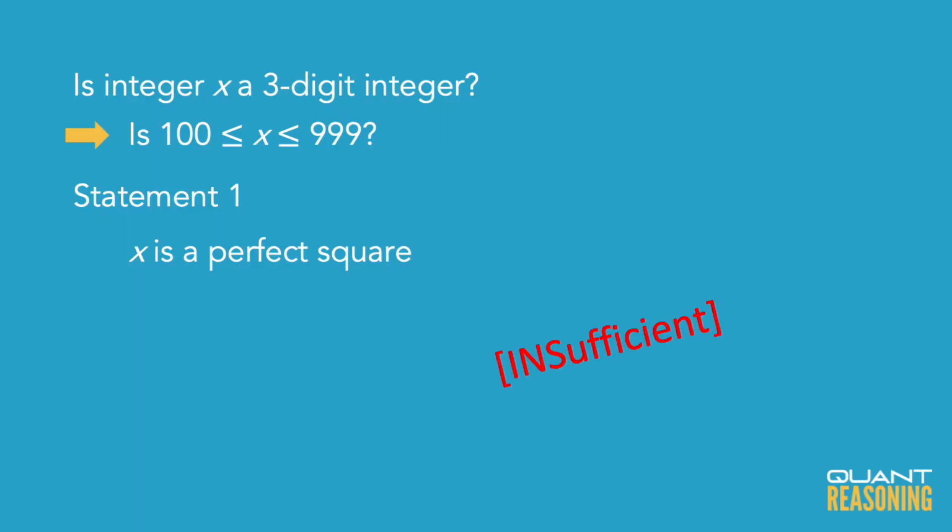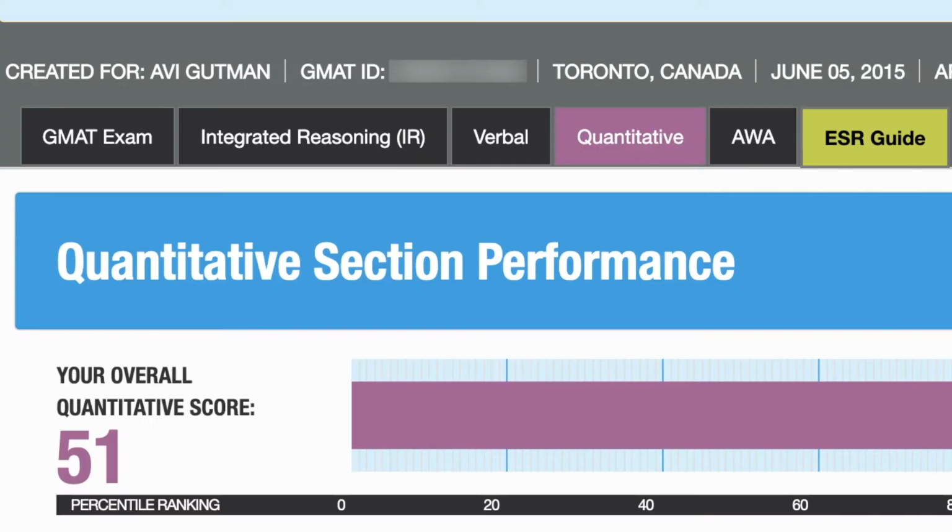So I'm thinking 1, 4, 9, 16, 25, 36. All of those are perfect squares and none of them is a 3-digit number. So with statement 1 on its own, I don't know if x is a 3-digit number. It may or may not be. So we should eliminate the answer choices that claim that statement 1 is sufficient on its own. A and D, gone. Let's go ahead and evaluate statement 2.